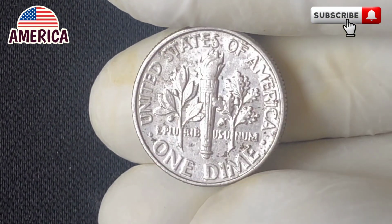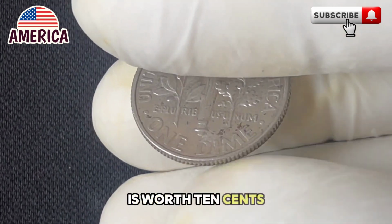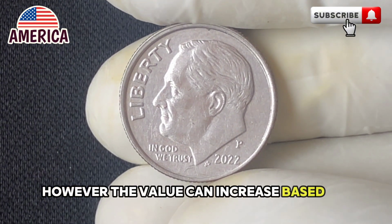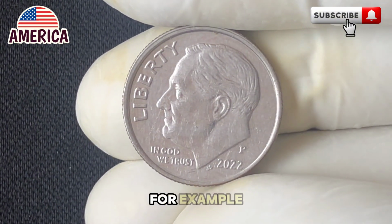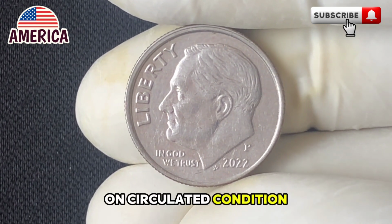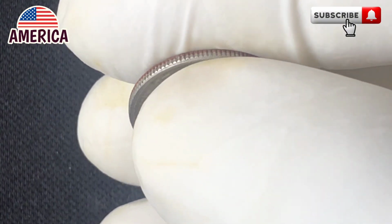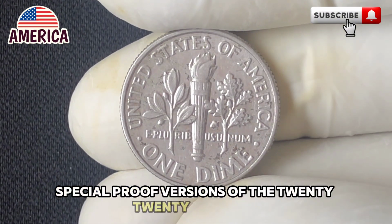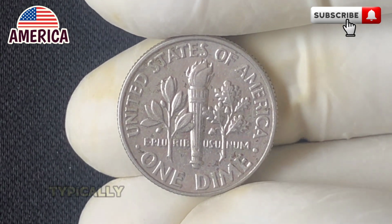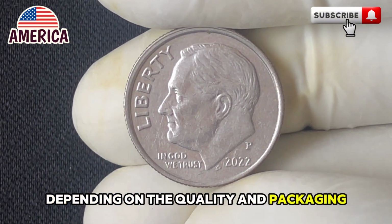In terms of value, the 2022 1 dime in its regular circulation condition is worth 10 cents, its face value. However, the value can increase based on its condition. For example, if your 2022 dime is in pristine, uncirculated condition, it might be worth slightly more, ranging from 20 to 50 cents. Special proof versions of the 2022 dime, especially those from the San Francisco Mint, can be worth more, typically between $2 to $5, depending on the quality and packaging.